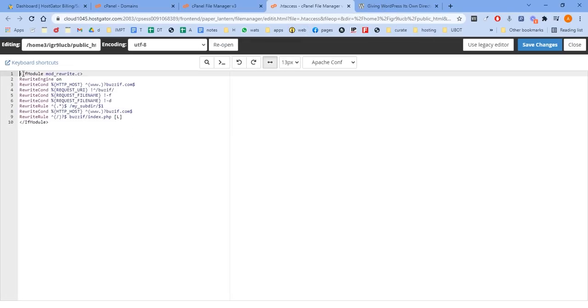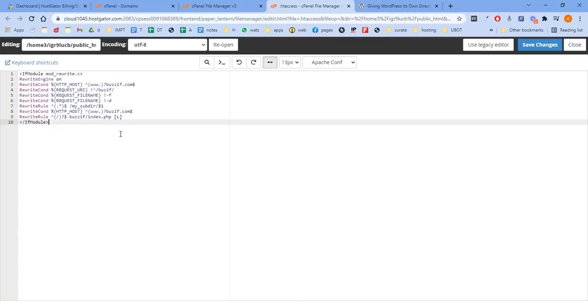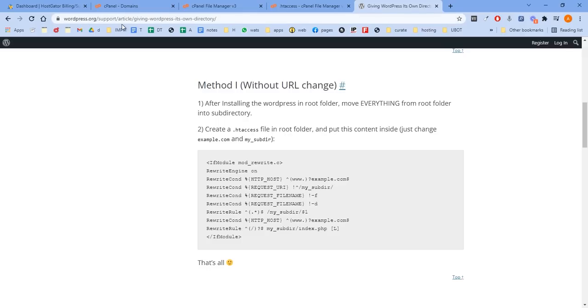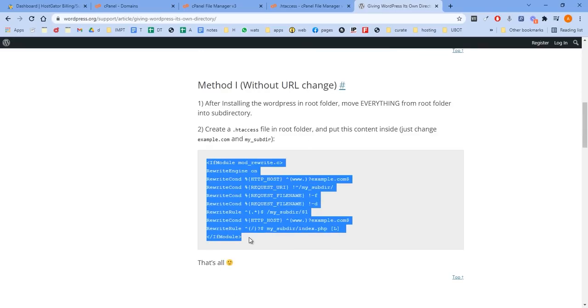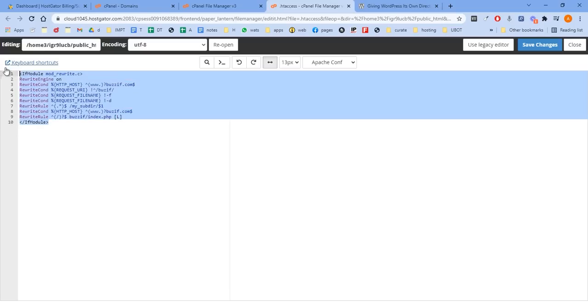And here you will see, this is not the original content of this file, it is already modified, but you have to change this according to your subdirectory and your domain. And where you can get this code, you can go to the website wordpress.org, and here is the method that you can follow, or this is the content of that htaccess file that you can copy and paste. Let me copy it and paste it here.